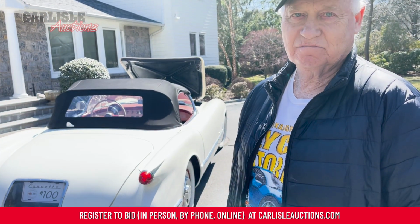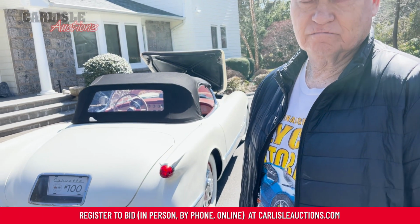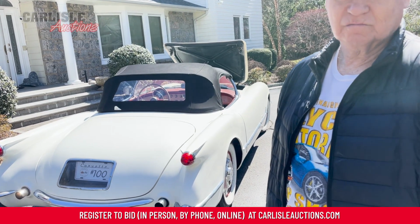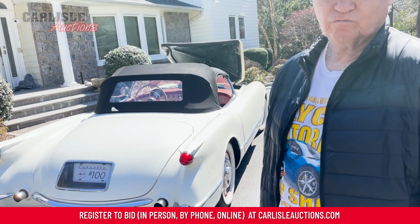You've got one heck of a background. You certainly know the C1 Corvettes, and all Corvettes for that matter, but nevertheless, your forte is certainly these particular cars. Can you tell us about VIN number 100?